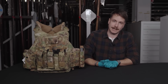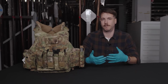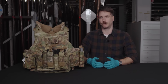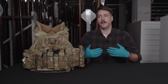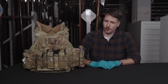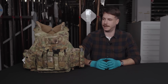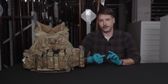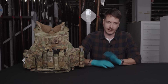So what is a plate carrier? Essentially, it is a combined system of body armor and load-bearing equipment as well. So you're combining your traditional armor with load-bearing equipment, what would have been previously your webbing. And there's quite an important design philosophy behind plate carriers. The idea is that every plate carrier should fulfill three critical roles, and that is stopping holes, plugging holes, and making holes. So let's break that down.